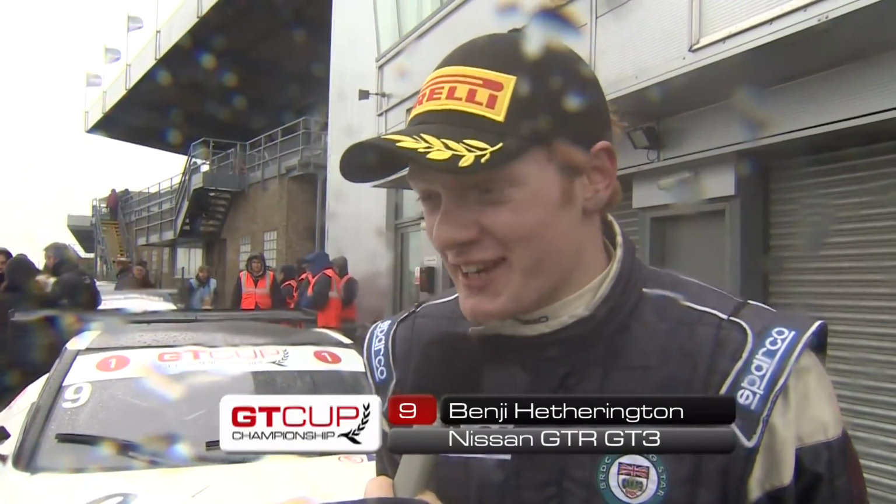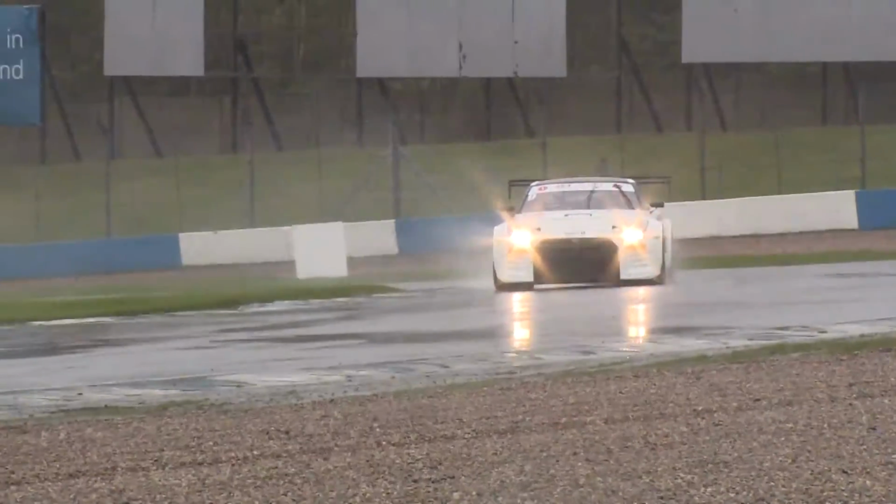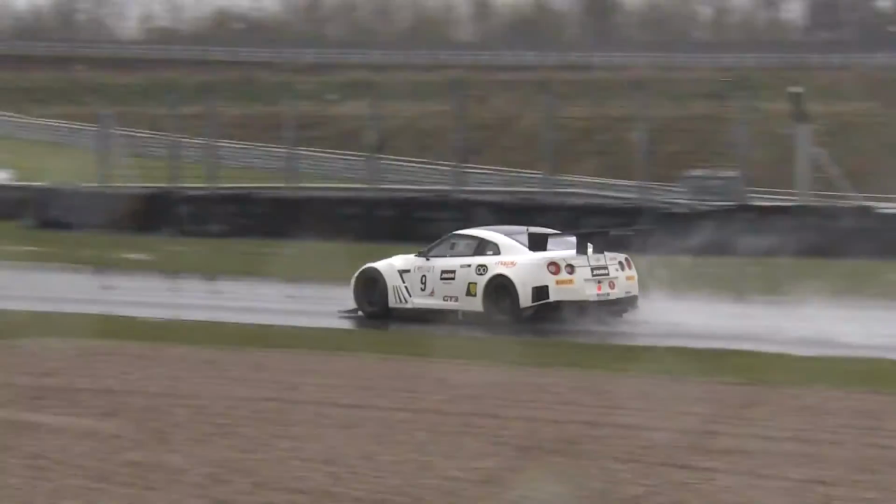Well, Benji, congratulations. First race win in the Nissan. How's that feel? Yeah, it feels pretty good. It feels good to finish, actually, because that race was pretty treacherous. So to finish the race was probably more of a bonus than anything, really. We believe Freddie's doing the next race, yeah? Yeah, he is. So hopefully he can replicate the win. And you'll be kicking back, keeping dry? Just a bit, yeah.